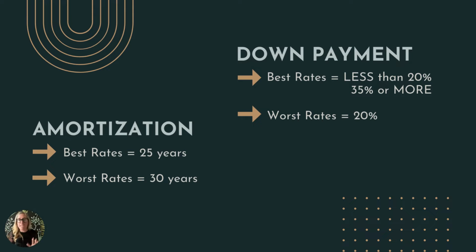What amortization gets me the lowest rate? It's always 25 years. If you have 20% down and you take a 25-year amortization, usually your rate is going to be about 10 basis points less than if you take a 30-year amortization.